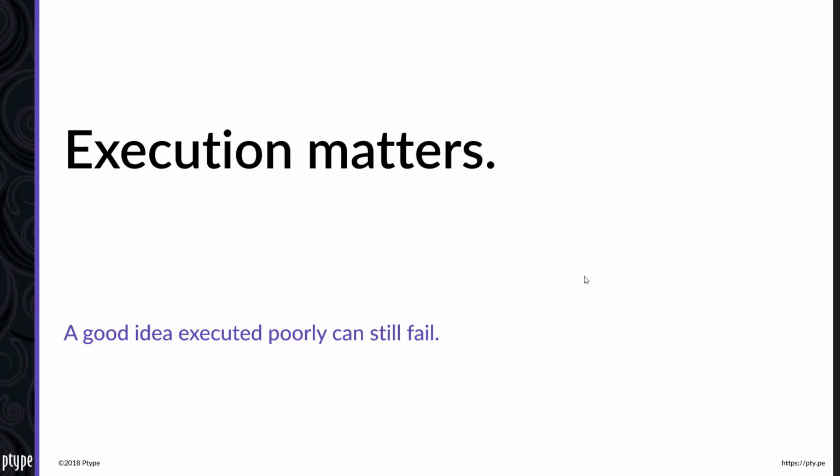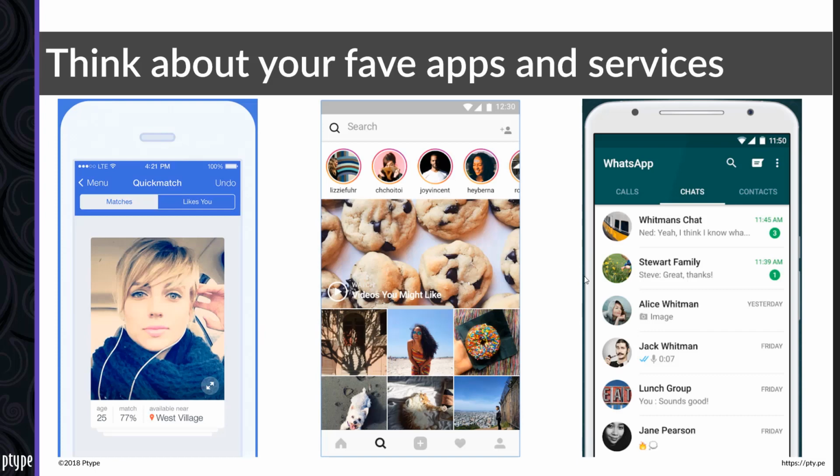Execution matters. A good idea executed poorly can still fail. Think about some of your favorite apps and services. Are the ideas really that groundbreaking? It's a dating app. It shares photos. It messages friends. Or is it the execution of that idea that gets you hooked on this particular app?